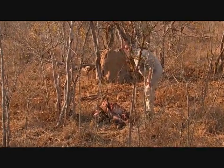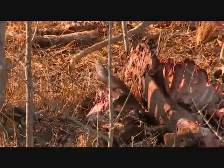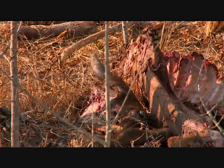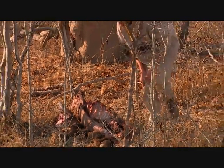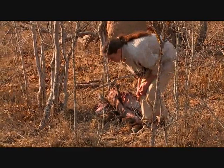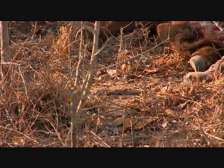And they've devoured this pretty much completely already. There's nothing left, and obviously the Nkuhumas not too keen on sticking around close to the Birmingham boys. They ate quickly and then moved on. And the leopard did come and have a look, had a sniff, maybe even had a nibble, but then moved on.